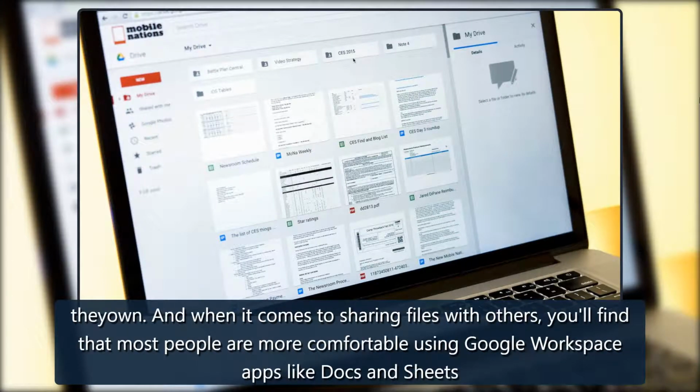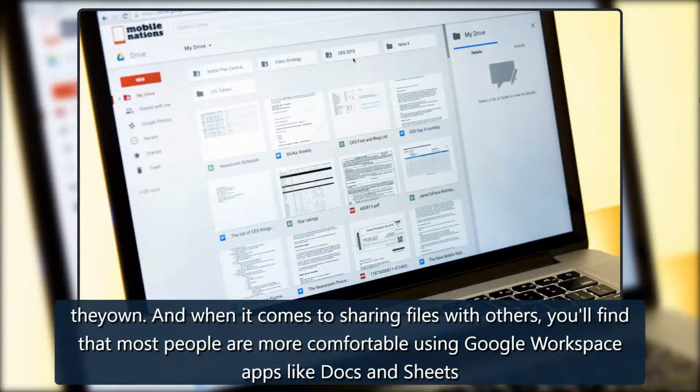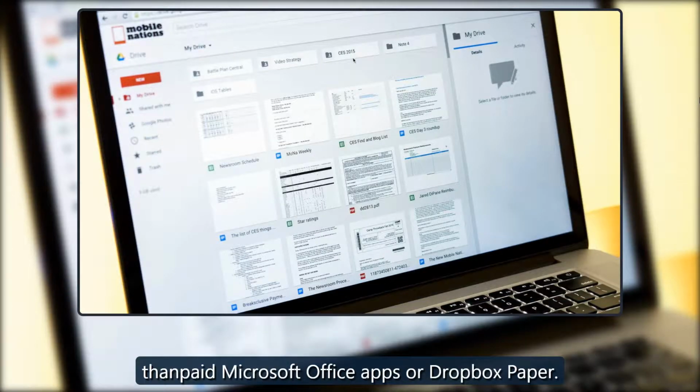And when it comes to sharing files with others, you'll find that most people are more comfortable using Google Workspace apps like Docs and Sheets than paid Microsoft Office apps or Dropbox Paper.